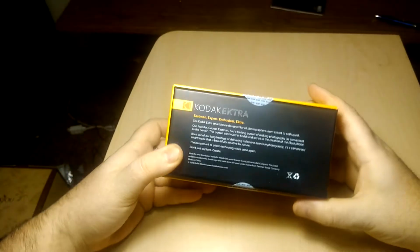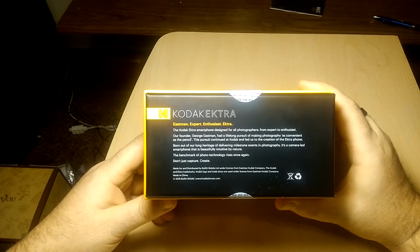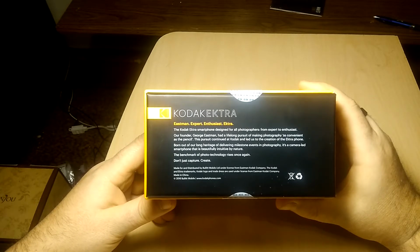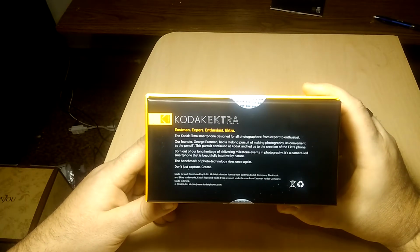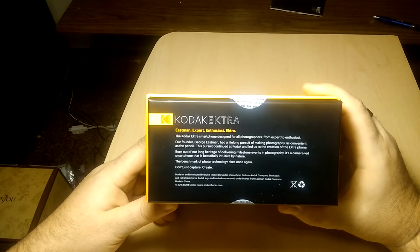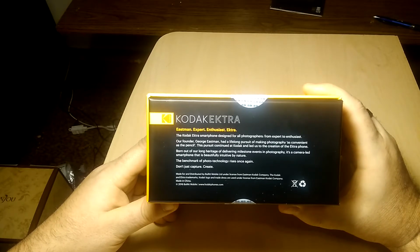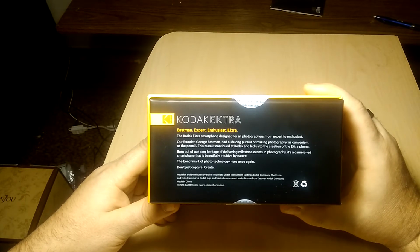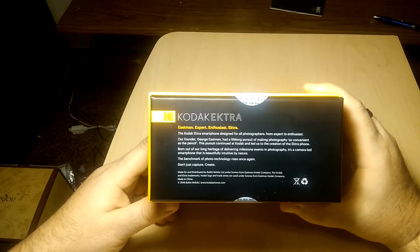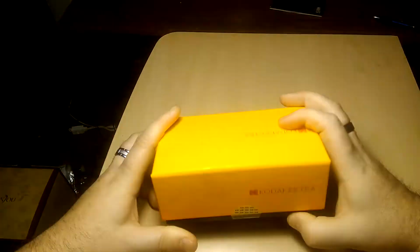But also on the bottom here, I don't know if you'll be able to see that really well, but it says Eastman Expert Enthusiast Ektra. The Kodak Ektra Smart Phone designed for all photographers from expert to enthusiast. Our founder, George Eastman, had a lifelong pursuit of making photography as convenient as the pencil. The pursuit he continued at Kodak and led us to the creation of the Ektra phone. Born out of our long heritage of delivering milestone events in photography, it's a camera led smartphone that is beautiful, intuitive by nature. The benchmark of photo technology rises once again. Don't just capture, create.